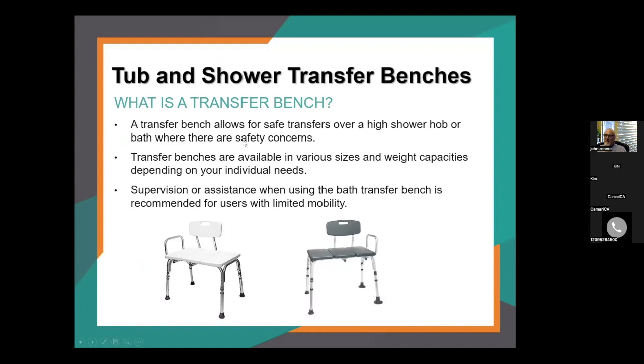And we're going to watch a quick video here just to show what this looks like as you use it in a bathtub setting.